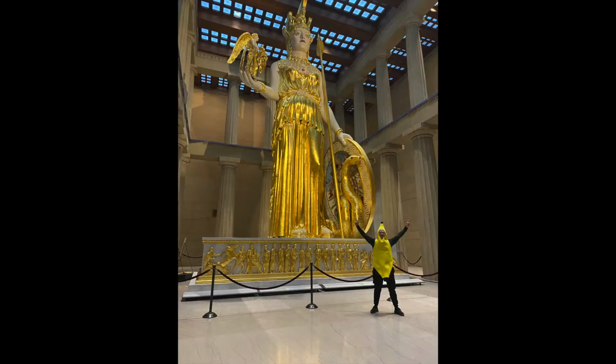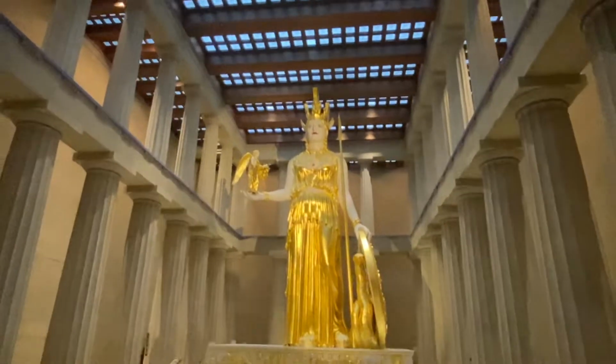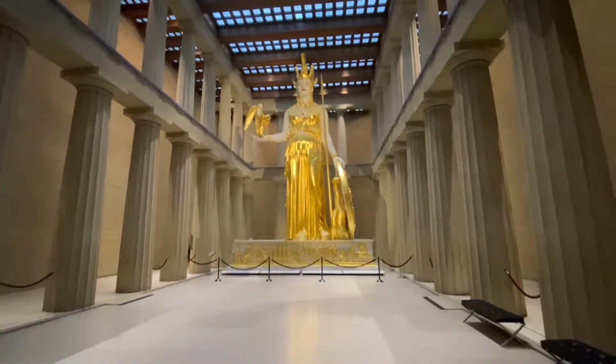So when people think of Nashville, they probably think of the honky tonks. They probably think of beer, rivers, kind of hanging out. But you know what? There's a lot more to it. There's a lot of culture. There's a lot of art. There's a lot of history and museums here. And something to check out is the Parthenon.